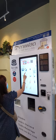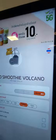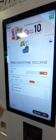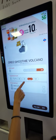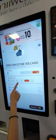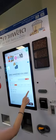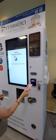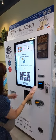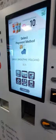We're going to order an Oreo smoothie. Now you can choose whether you want it not sweet, little sweet, less, perfect, or extra sweet. You can add a straw or a lid, and then you pay. Cash, choose your options there.